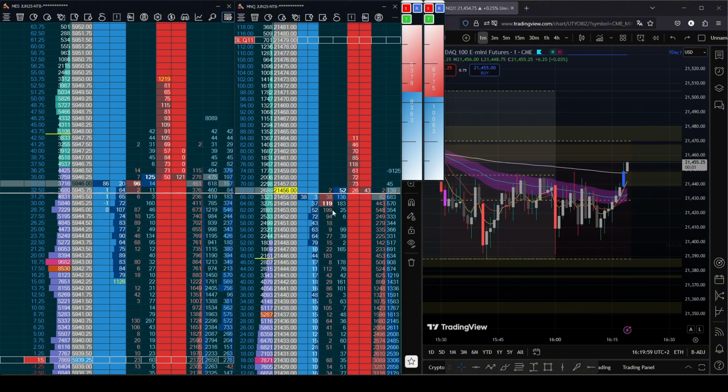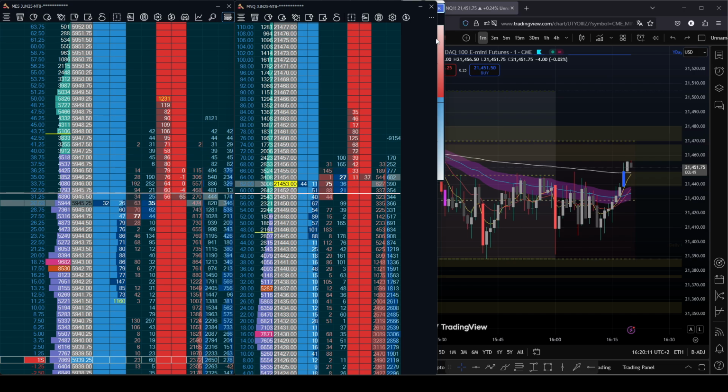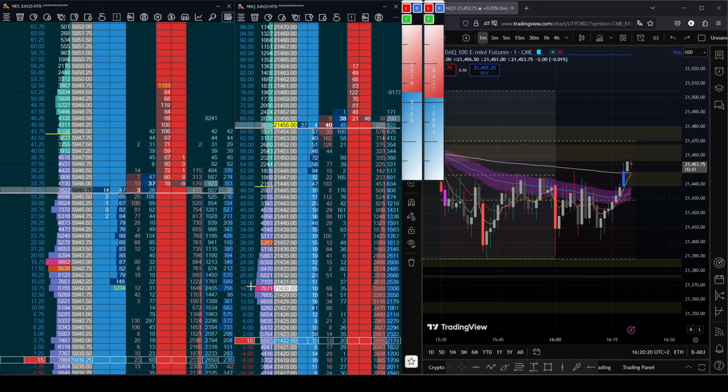Still seeing buyers coming in, which is good. 120 offer on the Nasdaq, going to act as a magnet. Still got these imbalances up here. 190, 282, that's a lot of buying. We can still see a lot more buying than selling on both contracts, which is good. Can they continue up even further? Let's see. I'm probably going to lock in my profits.